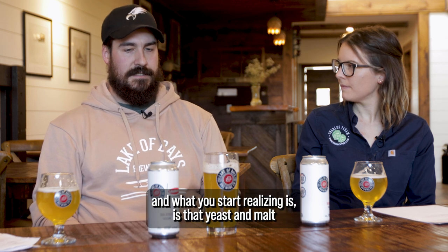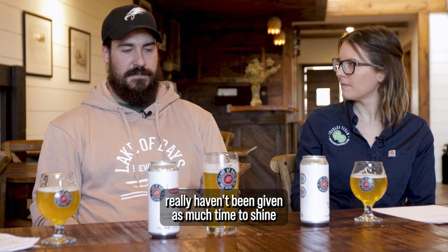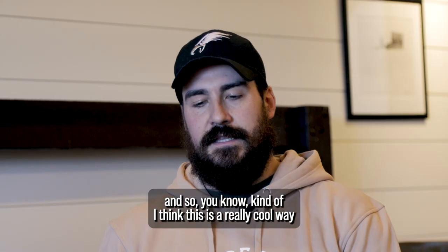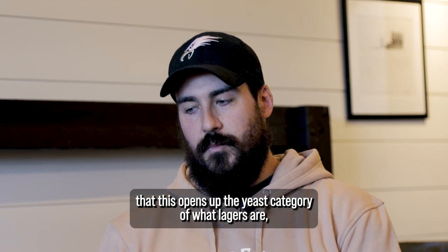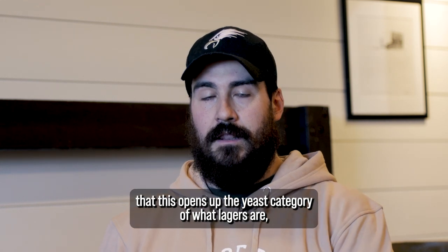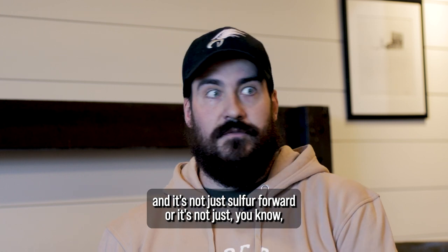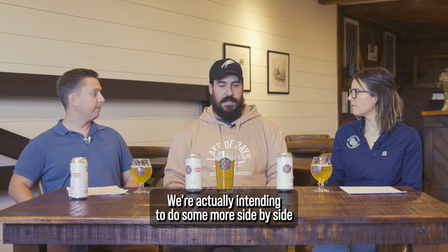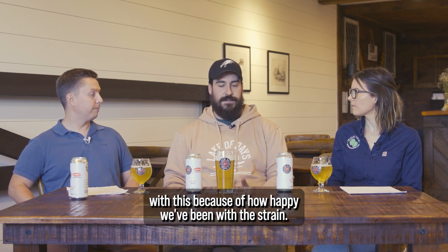And what you start realizing is that yeast and malt really haven't been given as much time to shine. So I think this is a really cool way that this opens up the yeast category of what lagers are. And it's not just sulfur forward, or just those traditional notes. We're actually intending to do some more side-by-side with this because of how happy we've been with the strain.